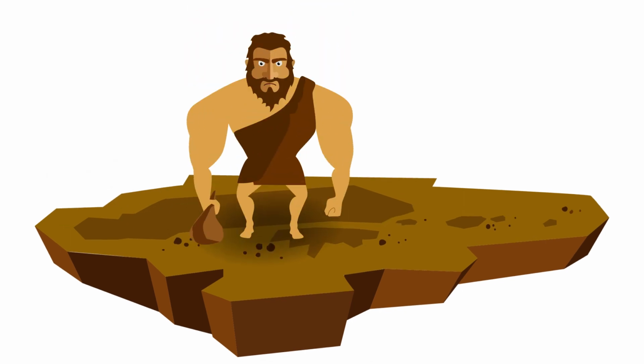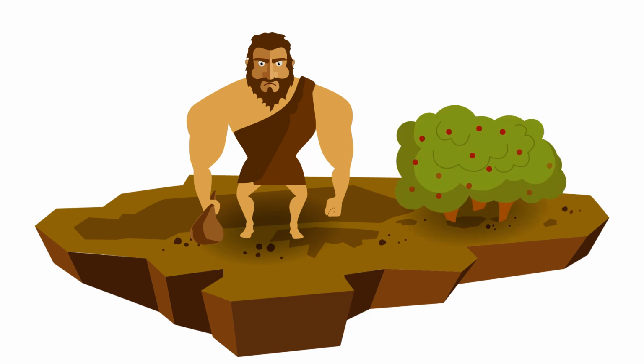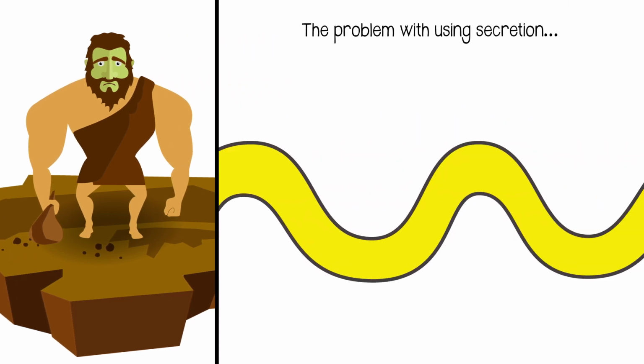You can imagine you're a caveman wandering around and you see some tasty looking berries on a bush and you think, well, I'd like to eat those berries. But no human has ever eaten these berries before, and when you eat them you suddenly find that you've got a lot of toxins in your body that the body has never been exposed to before and really wouldn't know how to deal with.